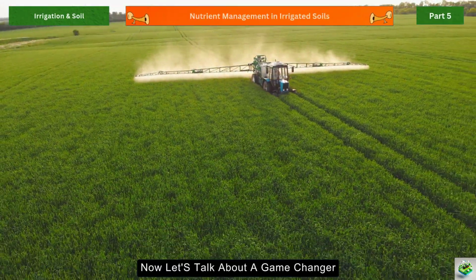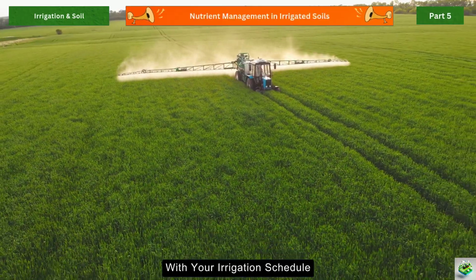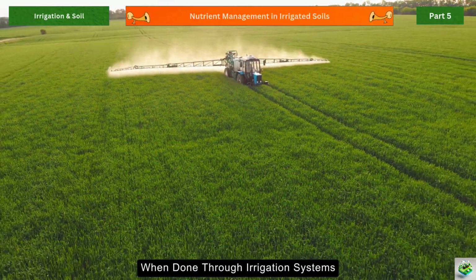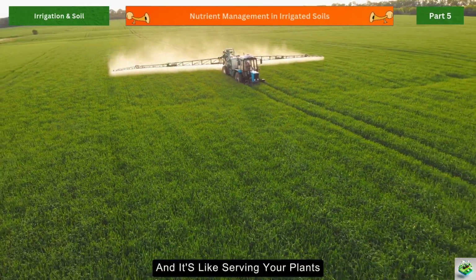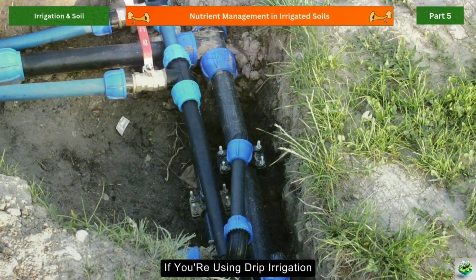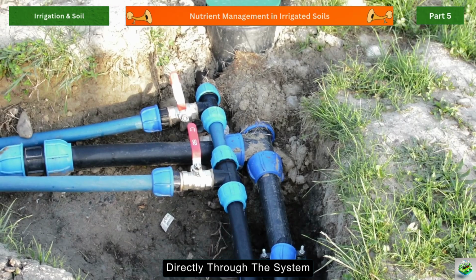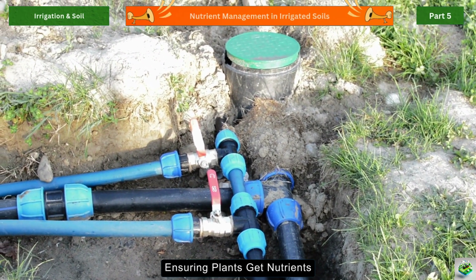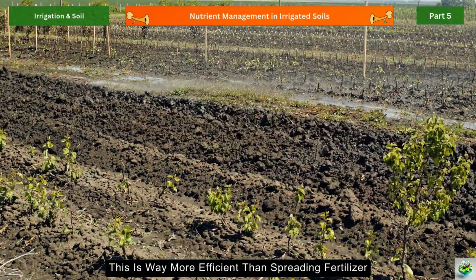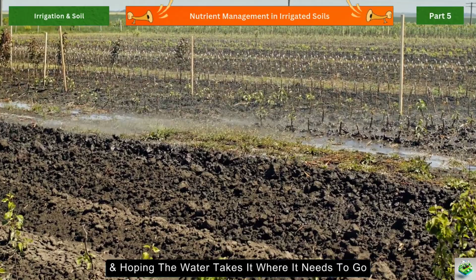Now, let's talk about a game changer, matching your fertilizer application with your irrigation schedule. This is called fertigation when done through irrigation systems, and it's like serving your plants a perfectly timed meal. For example, if you're using drip irrigation, you can add small amounts of fertilizer directly through the system, ensuring plants get nutrients exactly where and when they need them. This is way more efficient than spreading fertilizer and hoping the water takes it where it needs to go.